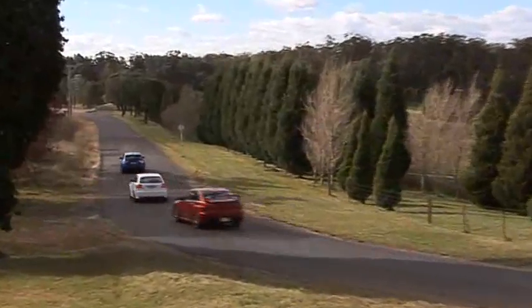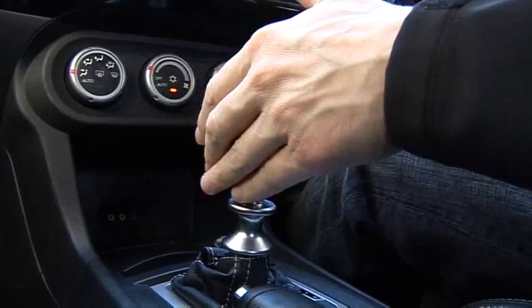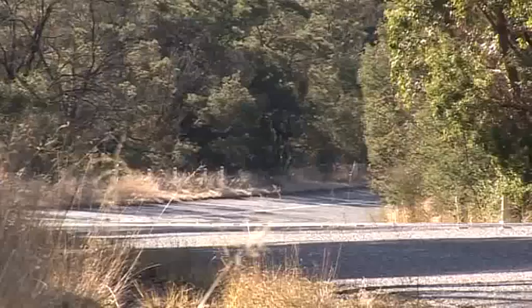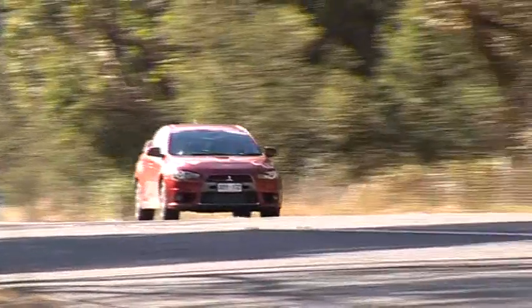Onto the STI's long-time nemesis, the Evo. And they're both about on par for interior performance, because the Evo's cabin also lacks that wow factor over the regular model that it's based on. The driving position is also compromised by a steering wheel that's only adjustable for height. So the 10th generation Evo's performance is going to need to be good.